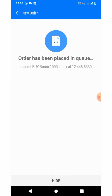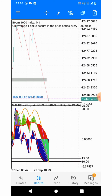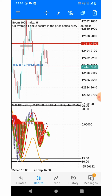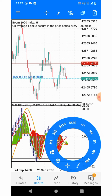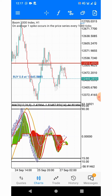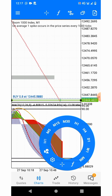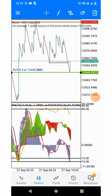So now, as you can see, I'm putting in some more entries because I found an opportunity on Boom 1000 again after a few hours, guys. As you can see, we have the Ichimoku and the moving averages meeting at the buy zone, and also we have that support level which I just drew there.